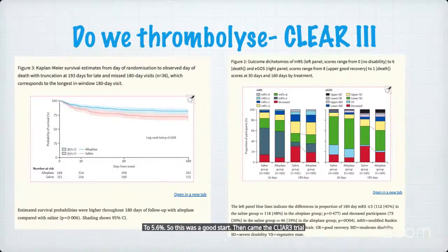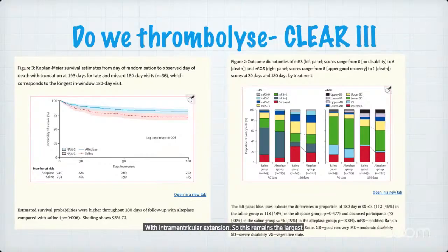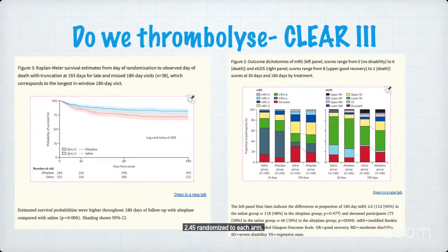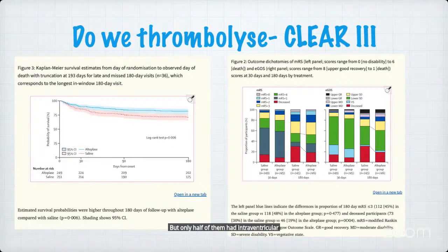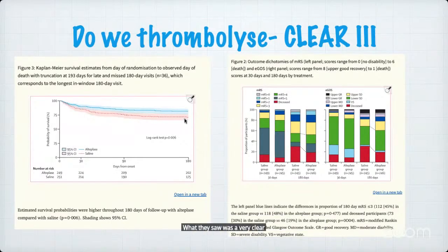Till today, it stands as the largest randomized controlled trial of intraventricular thrombolysis in patients who have intracerebral bleeds with intraventricular extension. It was done in over 500 patients, 245 randomized to each arm. They used alteplase to thrombolyse patients with intraventricular extension, and the other half were only treated medically, probably just aspiration of blood clot from the EVDs. So all the 500 patients had an EVD placed, but only half of them had alteplase instilled within the ventricular space.